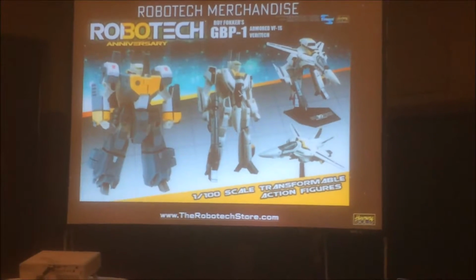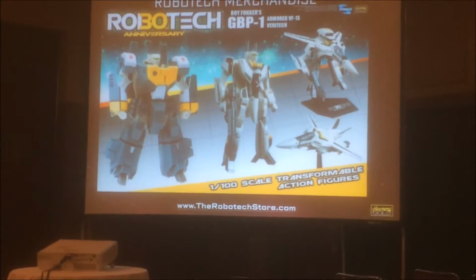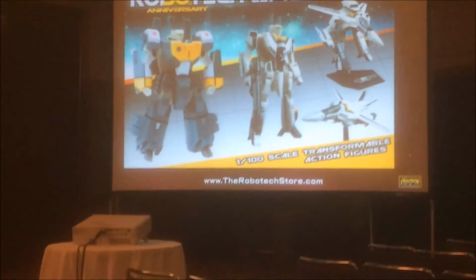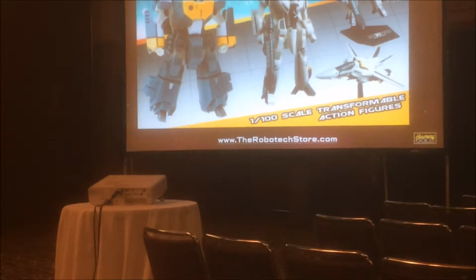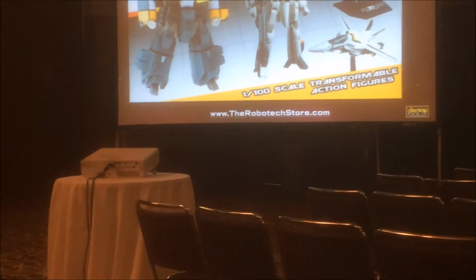In addition, we have a new 1/100 scale armored, fully transformable Veritech. As you can see, we transformed Fighter, Guardian, Battloid, and it includes the heavy armor as well. These are available at therobotechstore.com right now, in the White Fokker, Rick Hunter, and Max Sterling variants.